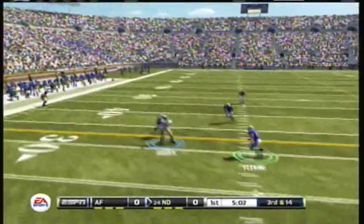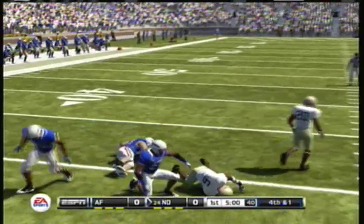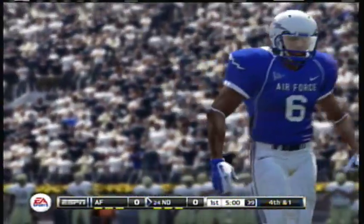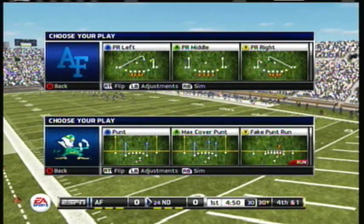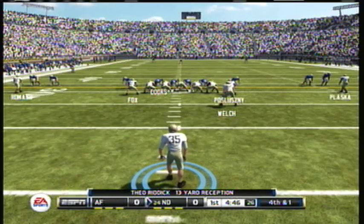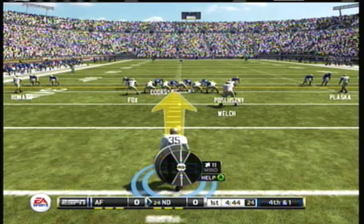Pumps once. He's hit and taken down. The offense didn't appear to be in sync on that series. Outstanding pressure here on the quarterback. They sent every one of those linebackers, and even though they couldn't get to the quarterback, they were able to prevent the first down. Turk is the punter.